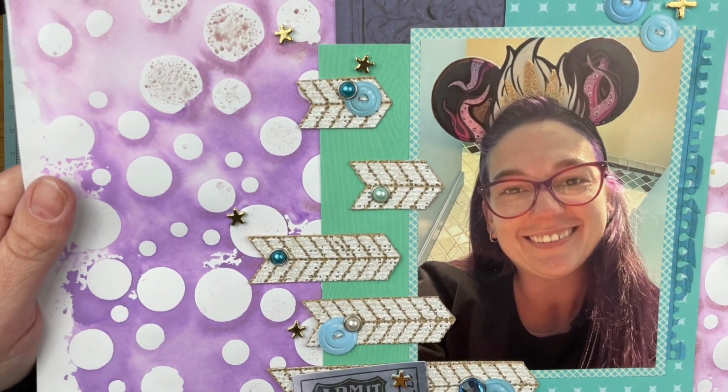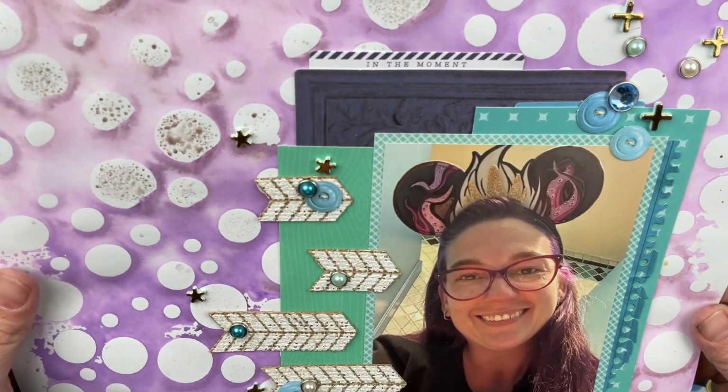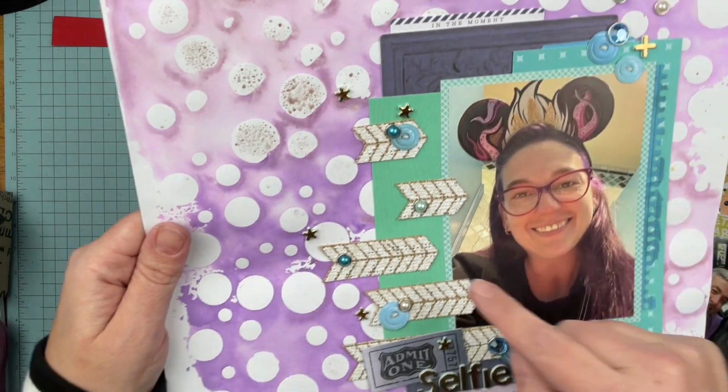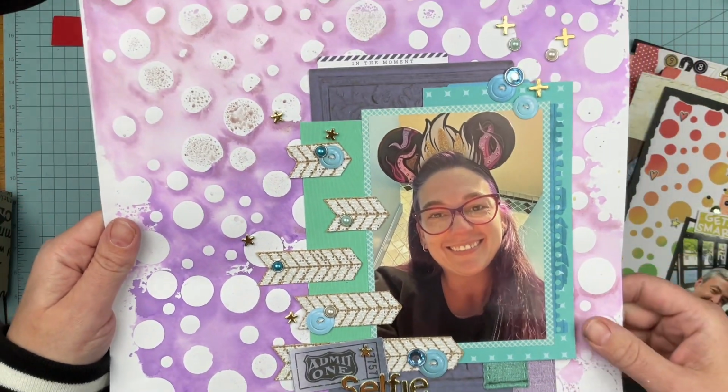This is a toilet selfie. I also do toilet selfies. I send them to my husband. It started out as a joke, kind of, and then it's turned into an actual thing. This is burlap paper that I cut down.